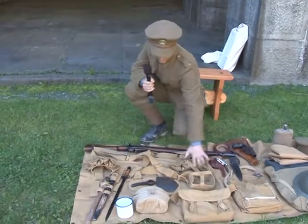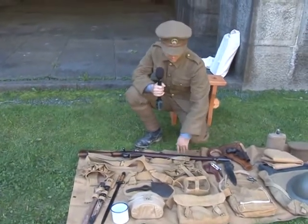The largest items here, this is the web belting that you would wear around your shoulders and your waist. This is where he keeps all of his bullets.